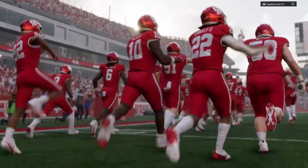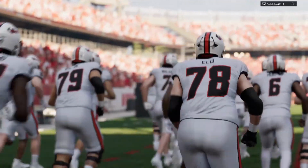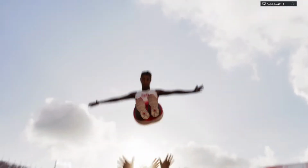The winners of 3 straight, the Houston Cougars. For EA Sports College Football, Reese Davis with you alongside David Pollack and Jesse Palmer. And guys, can't wait to get this one started.